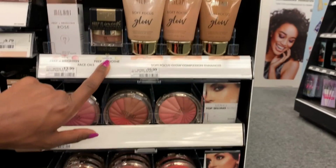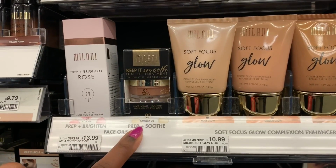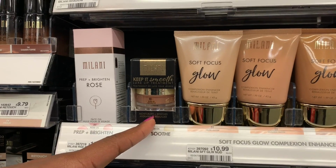This lip scrub, I picked it up because Jessica Braun said she loved it. You guys know I love Jessica Braun, but this did nothing for my lips. It doesn't have a price, but I did not like that at all.